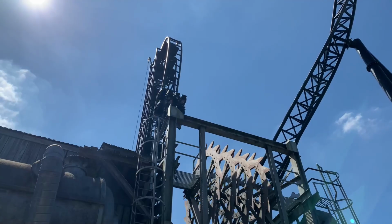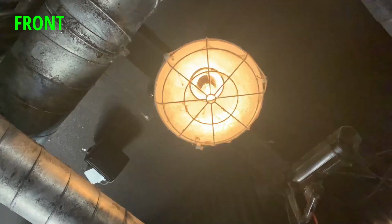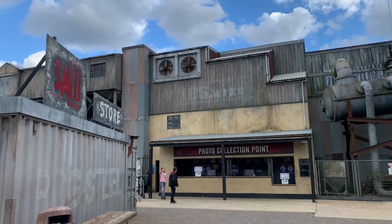It's got to be the fifth row. The front middle seat is definitely the smoothest and best seat for Saw the Ride, as you get a much better view in both the indoor and outdoor sections, and if you're on a wheel seat it's much rougher. And also try getting the second train in the station, as you'll get a slightly longer ride.